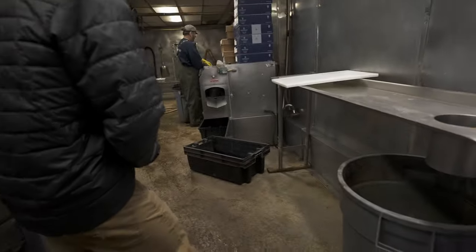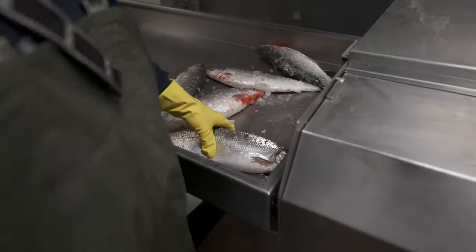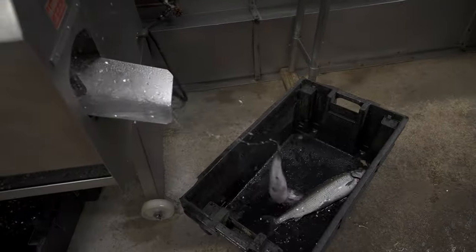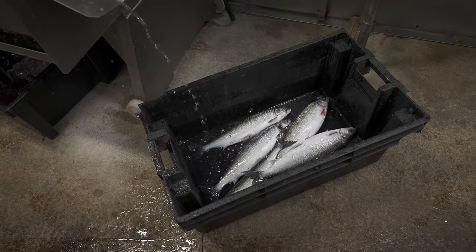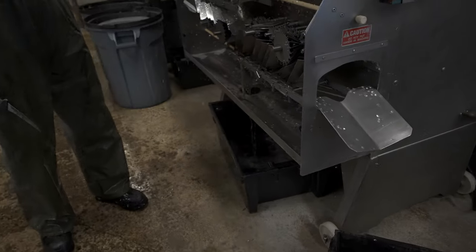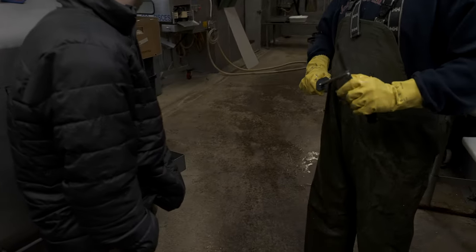The chum bucket. You just feed one in right here and then just, all right. So that was the descaler? What's that? That descaled them? Yep. Okay. Ah, okay. Yeah, I see. Okay.